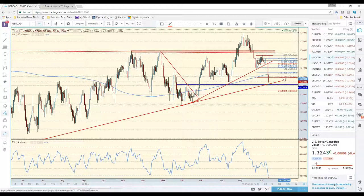Plus the positioning that you had been mentioning for two weeks, record spec positions. There's like 94,000 contracts short the Canadian currency. You knew eventually it was going to happen, and it did. It rolled over, and it just needed some BOC comments to do it.